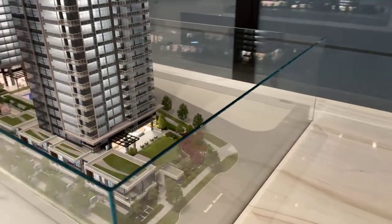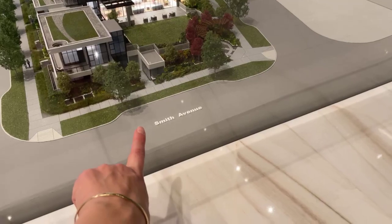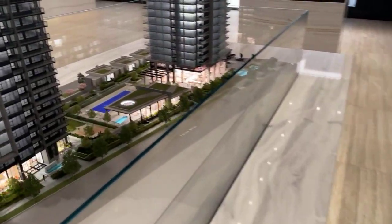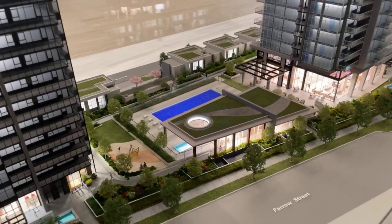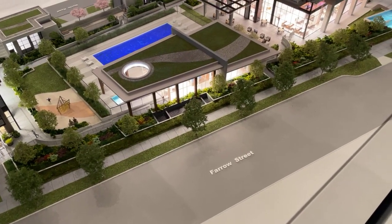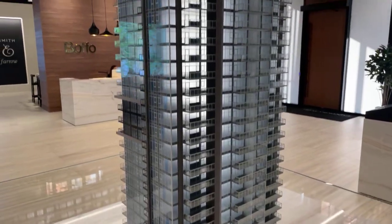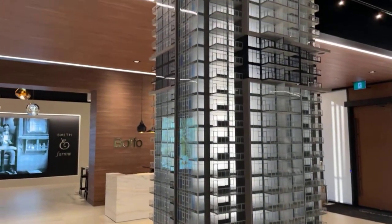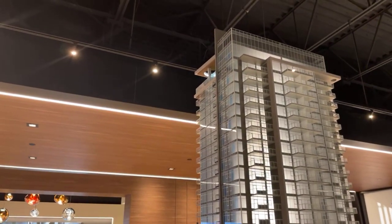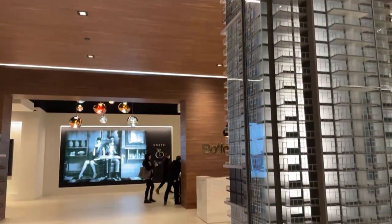So here next to the purpose-built rental building is Smith Avenue. And then heading back this way is Farrow Street. Okay, so that should give you a good general idea of the location here in Burquitlam. Again, really close to the SkyTrain. Transit is more and more important than ever. And a lot of folks are moving outside of the city to look for larger living space and some higher quality of life in terms of their home.